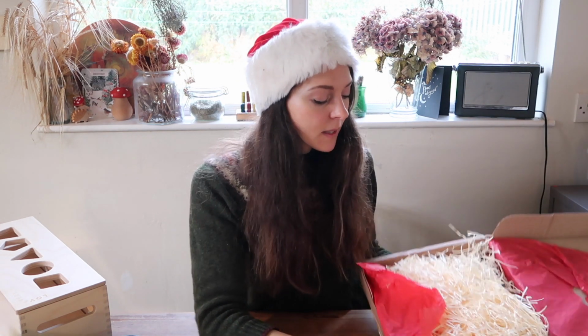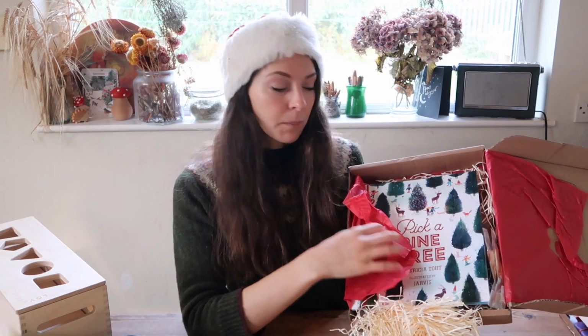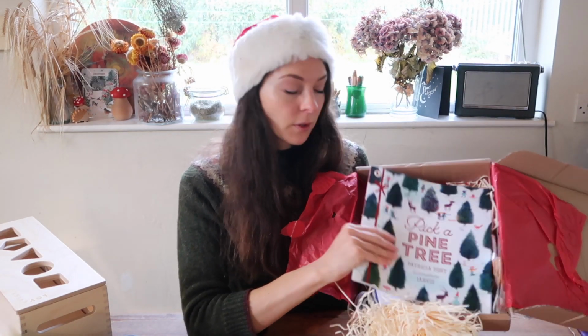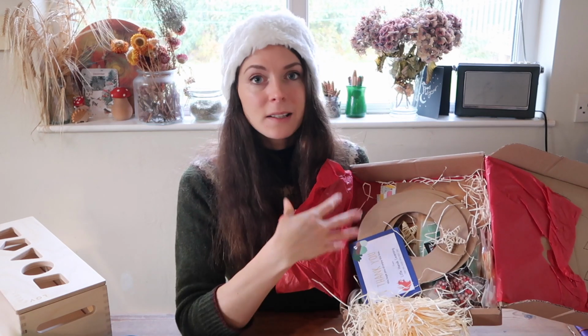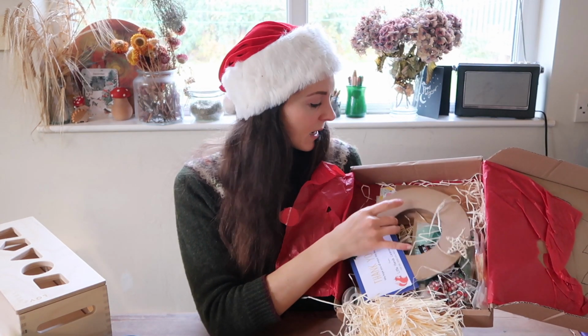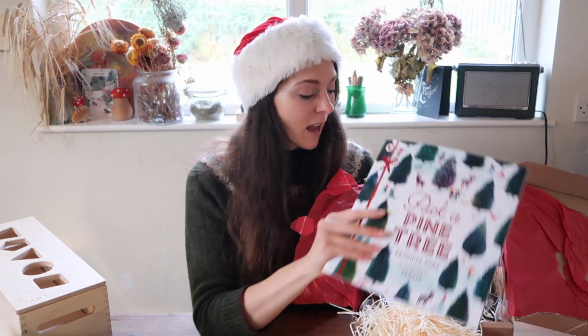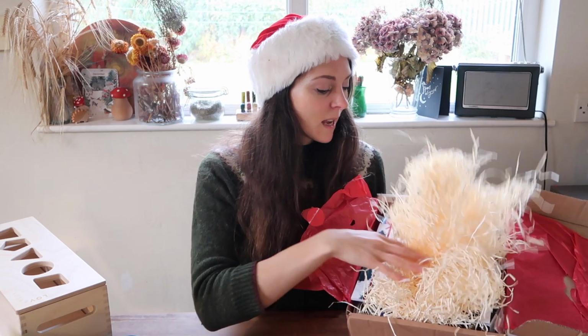A subscription box that I really love is Little Hands Learning. These boxes are inspired by certain books. In this case, it's Pick a Pine Tree by Patricia Toht, which is a great book. And then there's loads of activities based around the book. There's cookie cutters in here, wreath making things, sensory rice, just an absolute ton. So a beautiful gift for Christmas Day or for pre-Christmas.